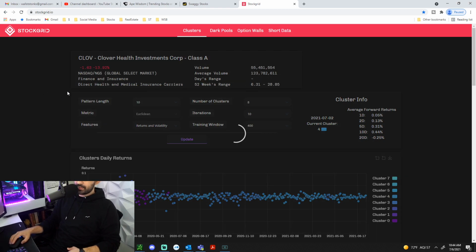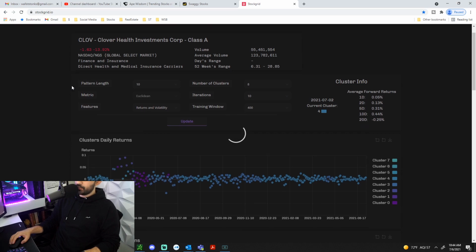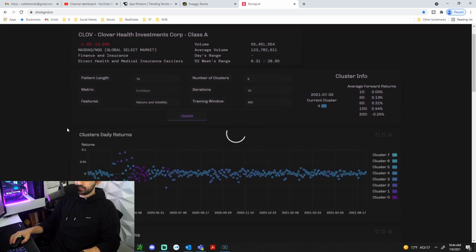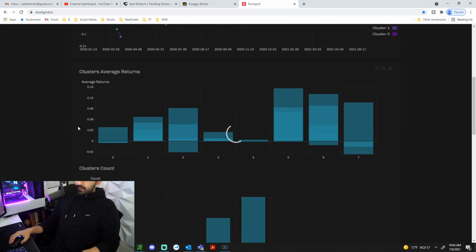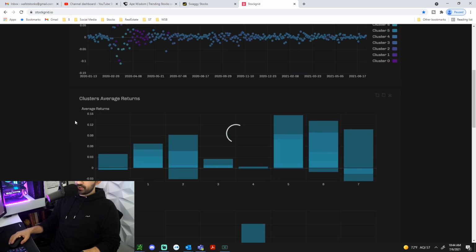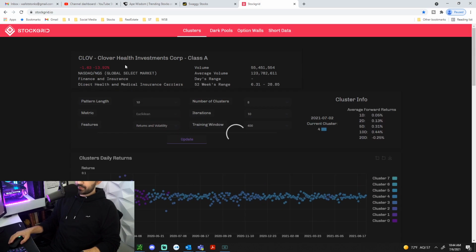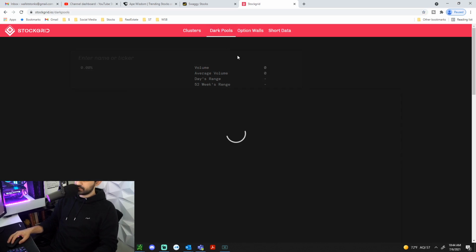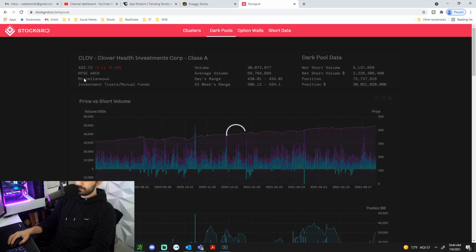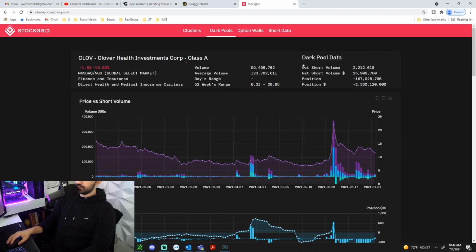This is another great website, Stock Grid. What this does is it shows you cluster information. It shows you a lot of different data points on the back end: dark pool, what's going on with the big money, where the big money's going. Let's see if this loads. I don't know why this is taking so long. Let's just go to dark pools here. Type in CLOV. All right, so dark pool data.